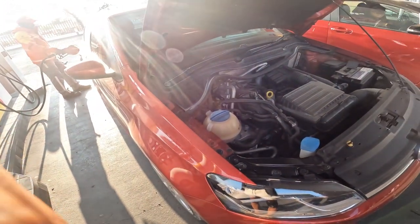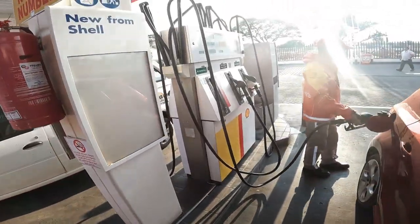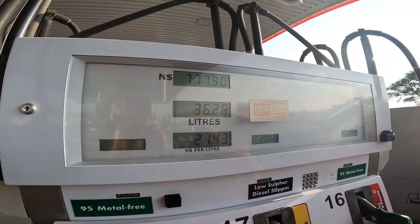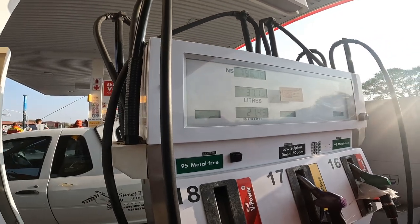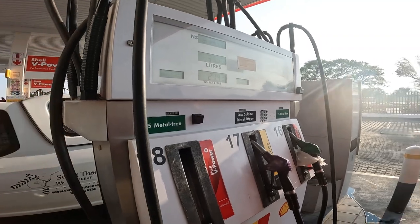Usually, I prepare to get my oil and water checked out, and we're gonna find out how much we are going to pay for a full tank of petrol. And for today's price, we're looking at $21.43.